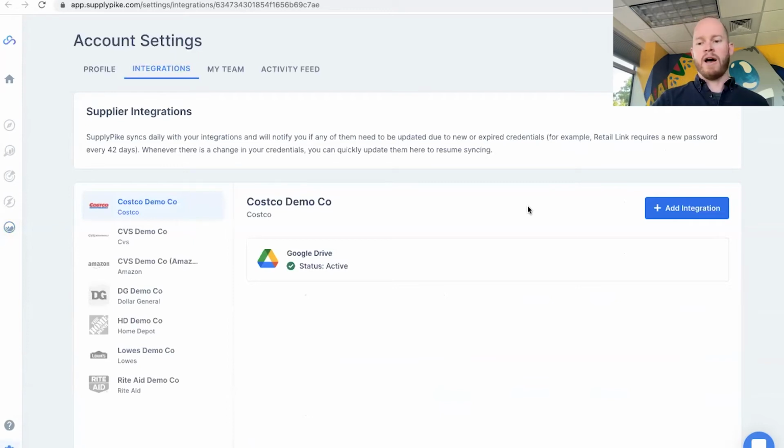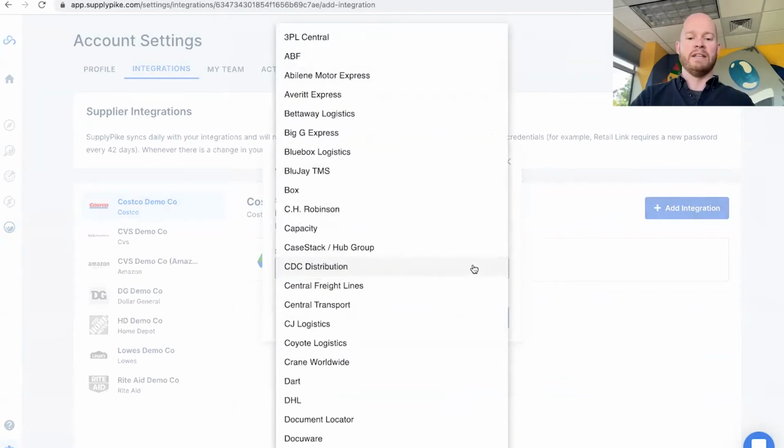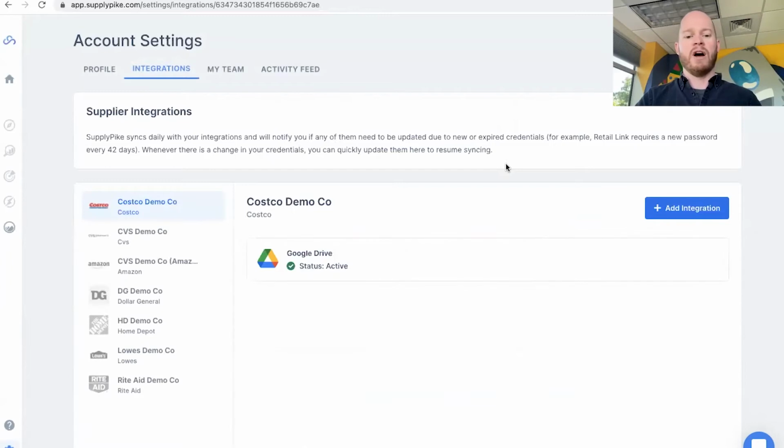We've also got close to 100 different carrier integrations now, and I want to quickly show you how easy it is to get those set up. If you're using someone like CaseStack or Hub Group, you can quickly click through a few buttons, make that connection, and we can start accessing the documents that way. For collect, we're generally looking at things like email, Google Drive, Dropbox, Microsoft SharePoint. For prepaid, generally connecting directly with the carrier.